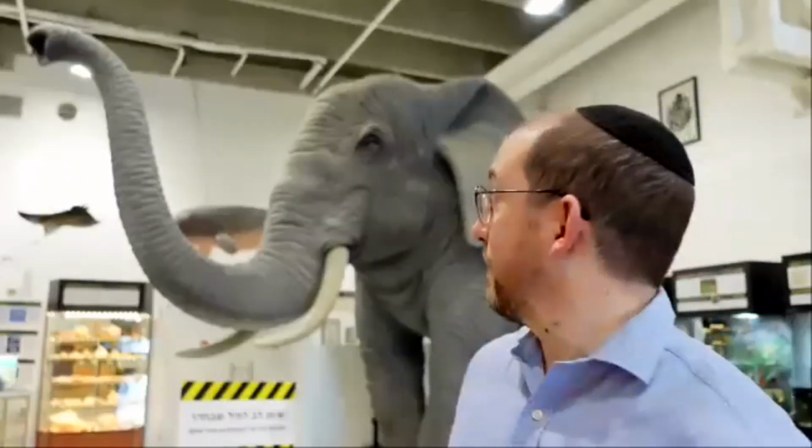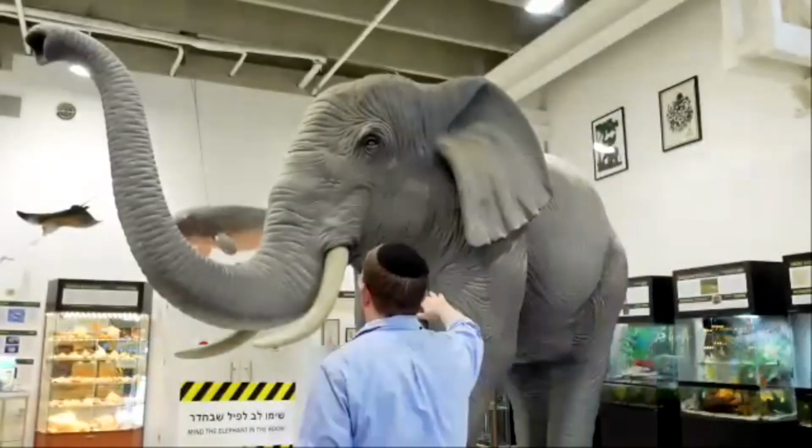Their weight, right, elephants can weigh up to 22,000 pounds. Right, 22,000 pounds, absolutely gigantic weight. Then there's their trunk. Right, this amazing thing right here.